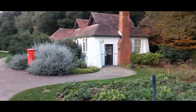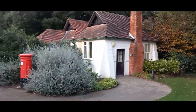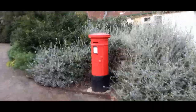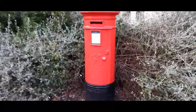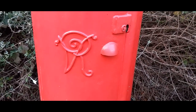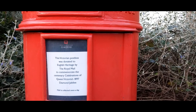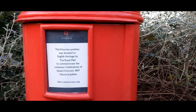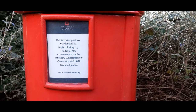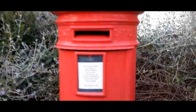Yeah, they do have toilets here as well, which is actually using one of the old buildings, what used to be the old post box, which has still got Victoria Regina's initials. The Victorian postbox was dated 1885 to English Heritage by Royal Mail to commemorate the celebration of Queen Victoria's 1897 Diamond Jubilee. Lovely.